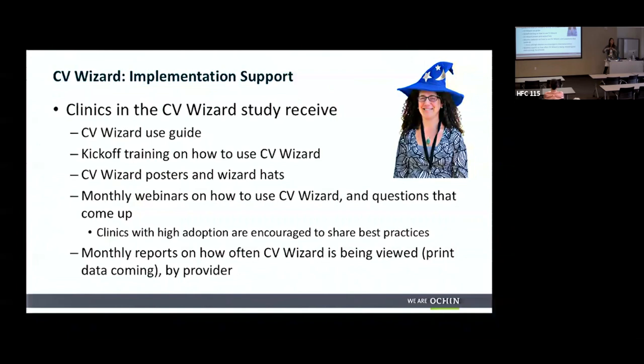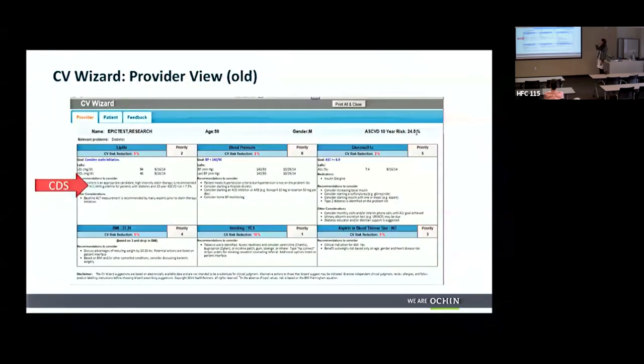And so the first arm has been live for 18 months. They've been using that tool, and I don't know how easy it is to see this, but this is the provider view that was first rolled out. It highlighted their lipids and blood pressure and glucose and aspirin or blood thinner use, smoking and BMI. And then it provides them a risk score. So the provider sees this 10-year risk score for cardiovascular disease, and it provides a risk reduction score for each of the different components.